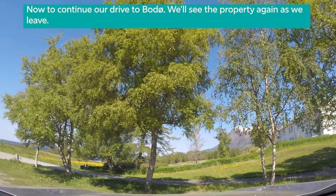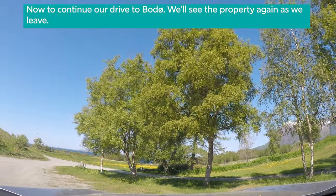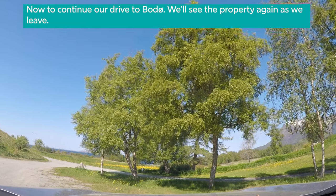So now we will continue our drive towards Bodø. I'll come back to you when we're reaching Sandnessjøen, just south of Bodø.